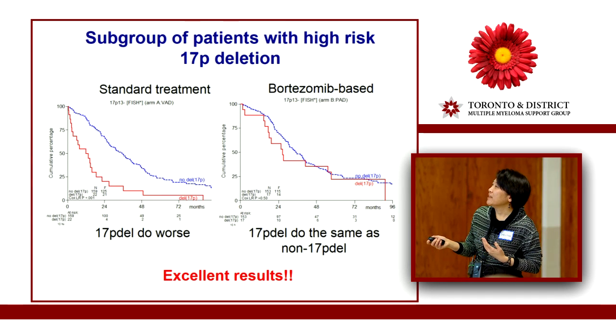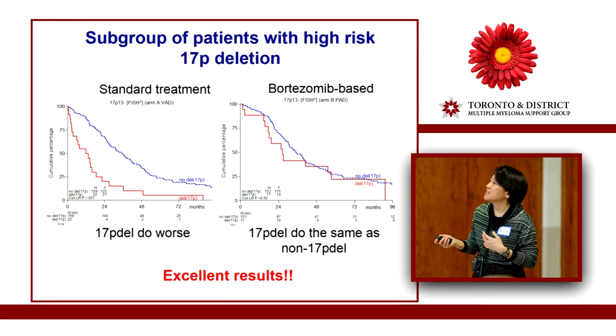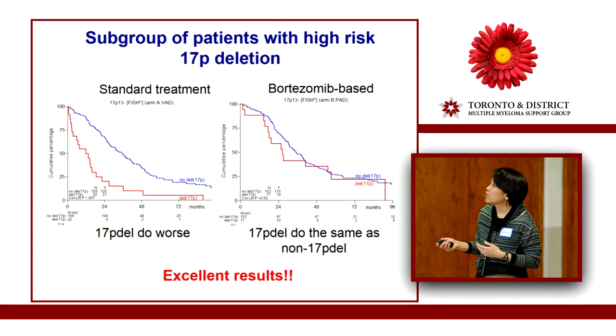These are curves. And it's not important what the numbers are, except just to see that this is a curve in these 17p patients showing the time to progression. So the deeper the curve, meaning more people are falling off and progressing. So the red curve is not so good. The blue curve is better. And you can see there's clearly a difference. The blue curve was the patients in this arm, this is the patients just getting standard treatment.